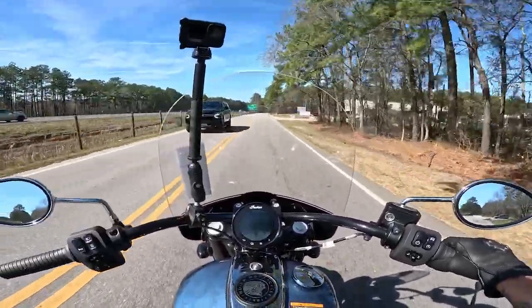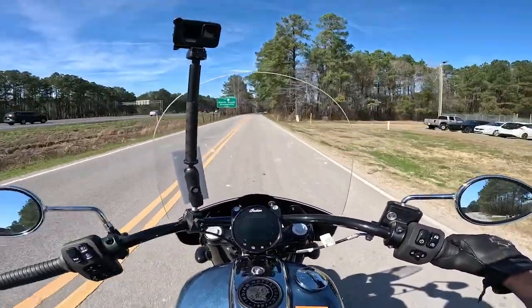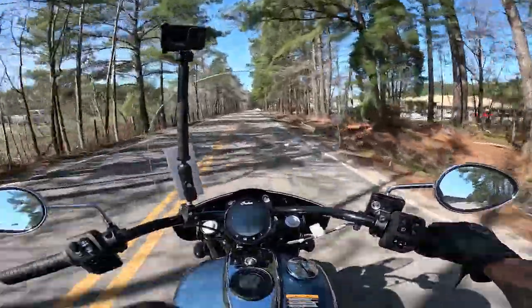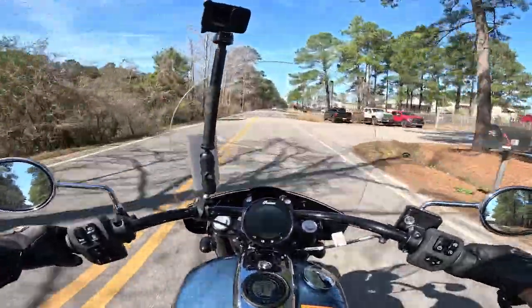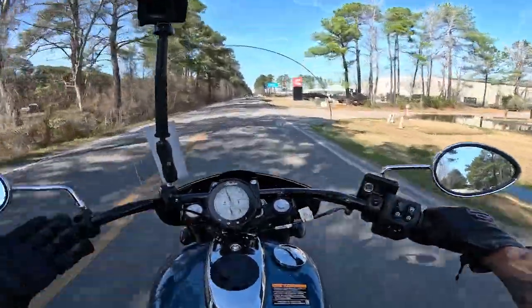This is a little bit taller windshield, and at my height, again 5'7", I see right over the top of it, almost perfect. So I wouldn't have to make any adjustments for me personally. I'm not getting too much wind on my head right now. Again, that may change once we get on the highway. Fourth gear, of course. Whenever you pull in the clutch, your gear indicator will not go away.